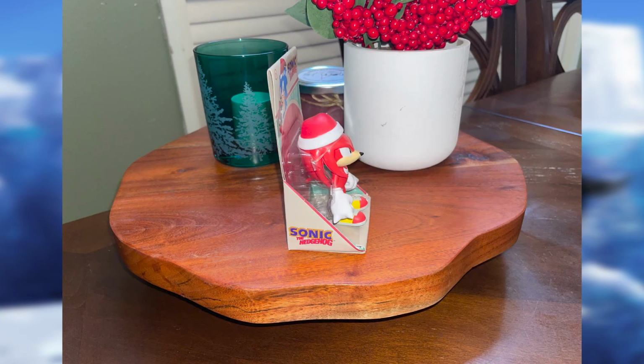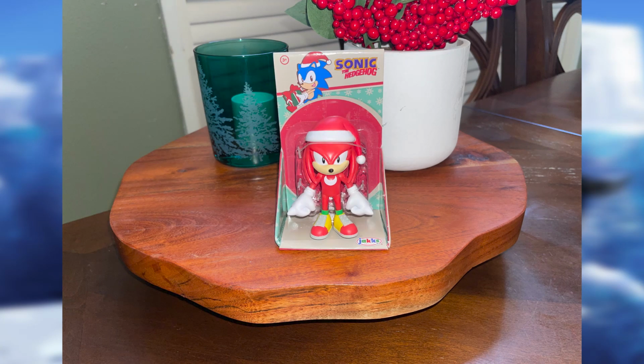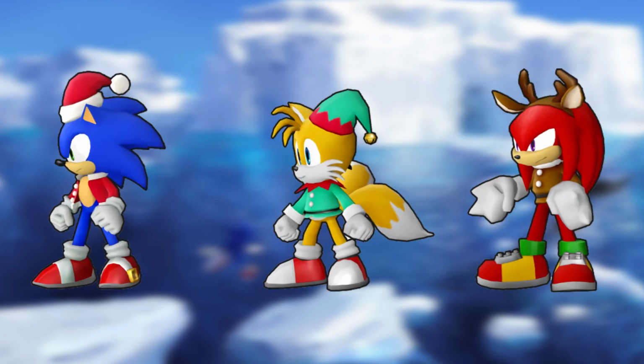Knuckles is next, and yep, that is indeed a classic Knuckles figure with the Santa hat on. The sculpt is great, but compared to Sonic and Tails, he's pretty simple. Maybe they could have given him a little elf outfit? In the 2015 mobile game Sonic Runners, Sonic, Tails, and Knuckles all have holiday outfits. Sonic in a Santa outfit, Tails in an elf outfit, and Knuckles as a reindeer. I feel like something like this would have been perfect for the line. But hey, if they do a modern set next year, fingers crossed, they could do these outfits.